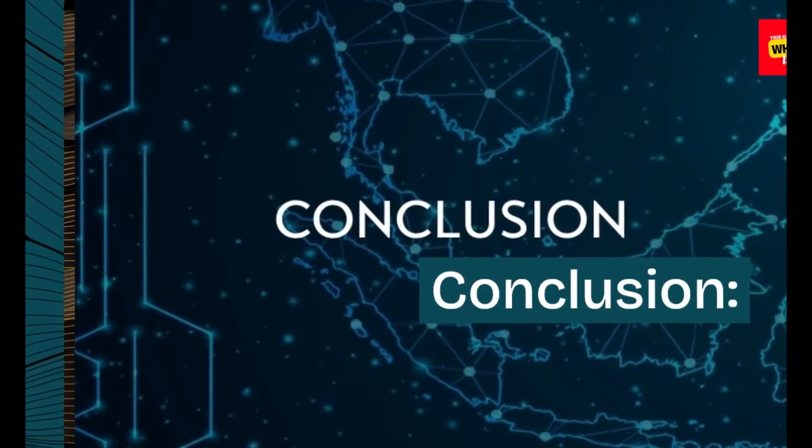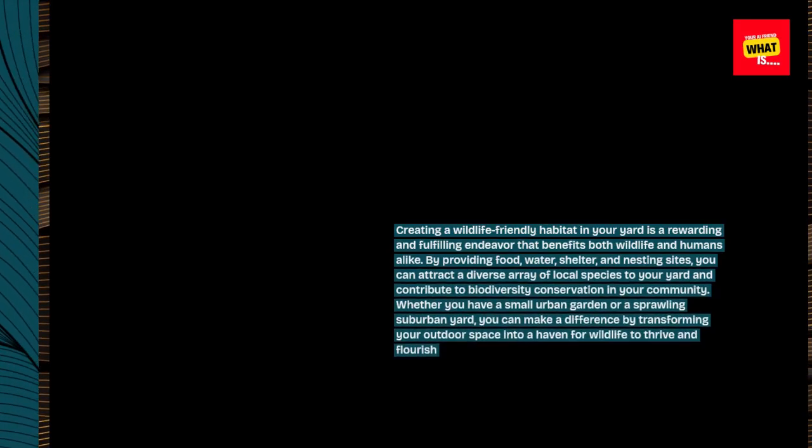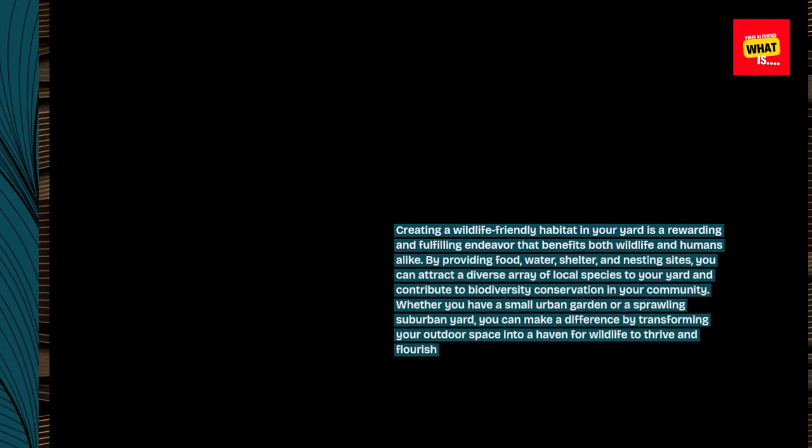Conclusion. Creating a wildlife-friendly habitat in your yard is a rewarding and fulfilling endeavor that benefits both wildlife and humans alike. By providing food, water, shelter, and nesting sites, you can attract a diverse array of local species to your yard and contribute to biodiversity conservation in your community.